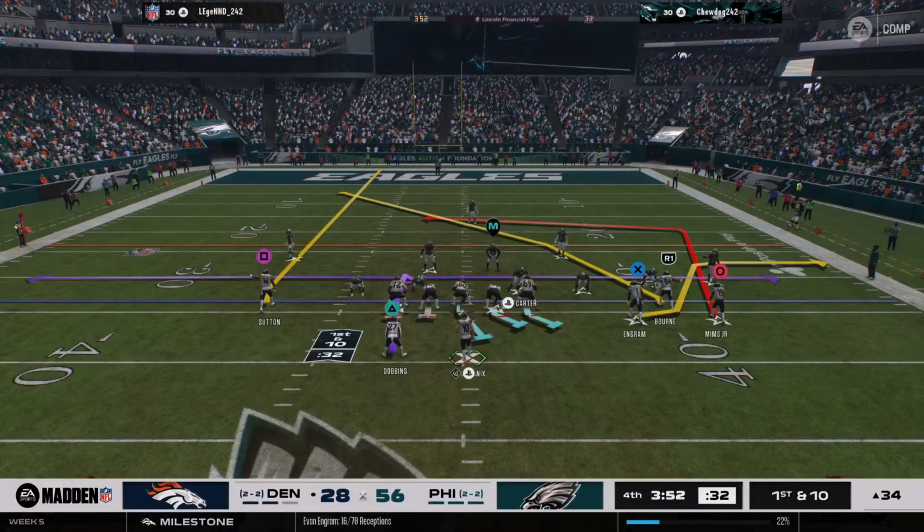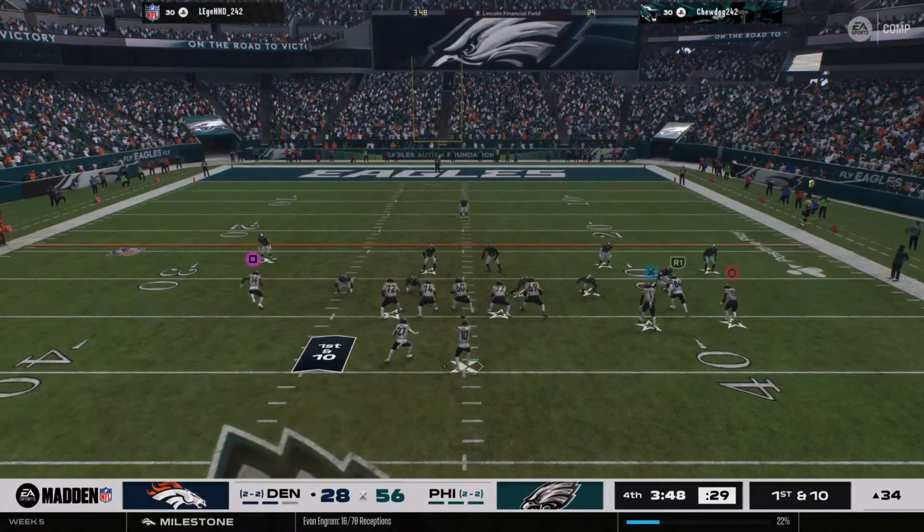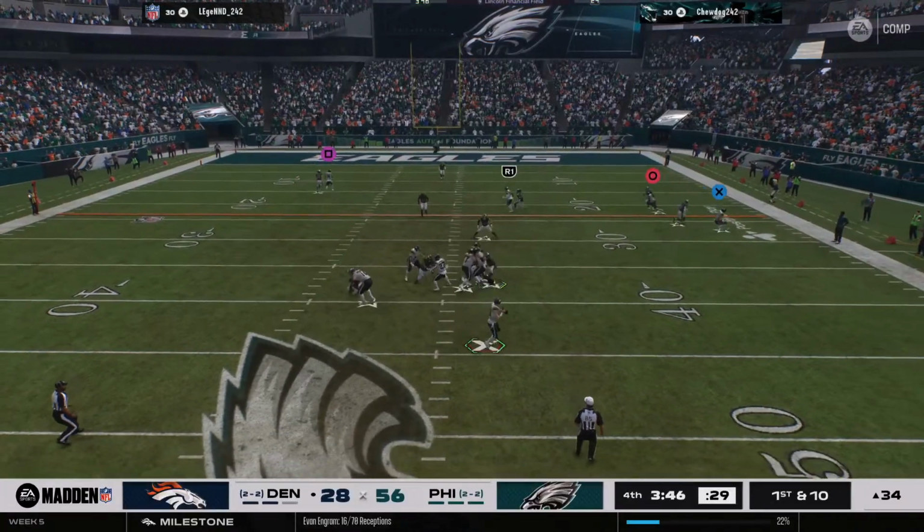He's a flat-out warrior. There's no question about that. How about him stepping up into the teeth of the rush and delivering there for that big strike and that big pickup?